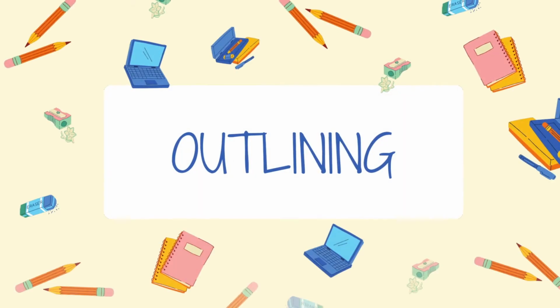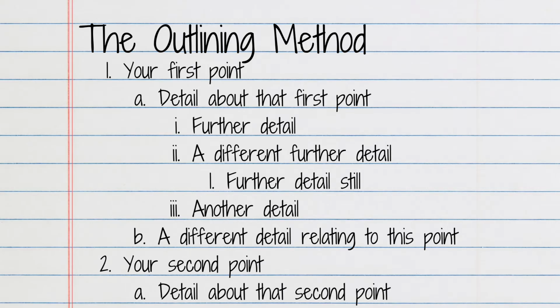Now, next we're going to be talking about the outlining method. Like the Cornell method, this is highly useful in a lecture situation, but also very helpful when you're reading and making notes on a text. The essence of outlining is that you make your notes in a nested bullet point system. When this system is used well, it can be tremendously effective, allowing you to capture lots of very specific information that you can then look back at and recall later.